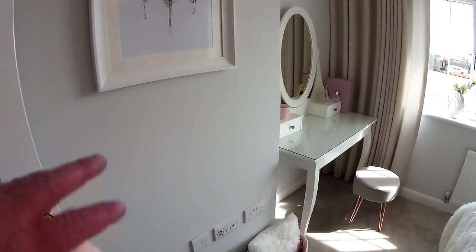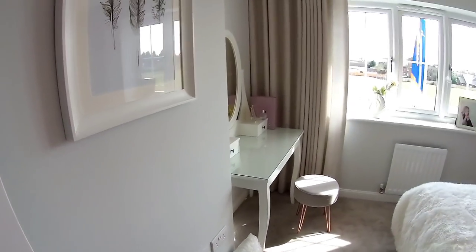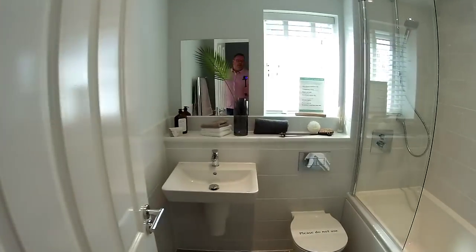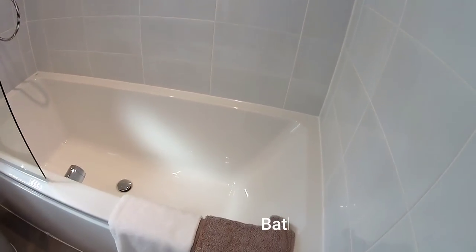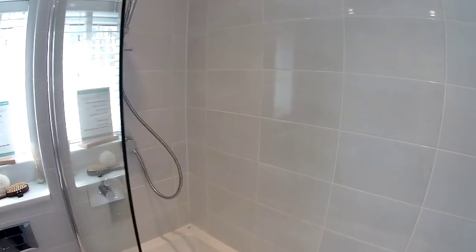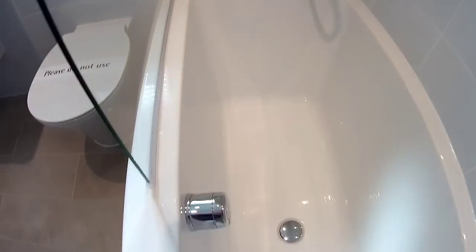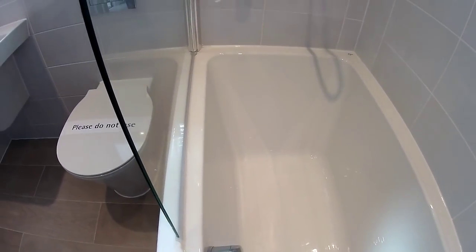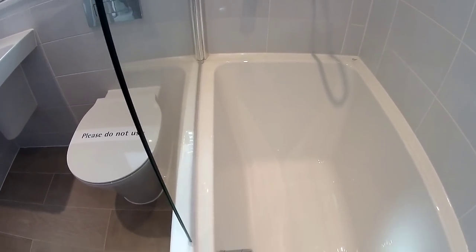Again, the entertainment system modularly is just down there. Plenty of plug sockets. This is your main bathroom. And Bovis have very kindly got a leaflet on the windowsill about what's included. I like the shower there as well. Don't forget, this is quite a new show home, so what you see in this, you probably haven't seen in the Canterbury that we've reviewed previously.